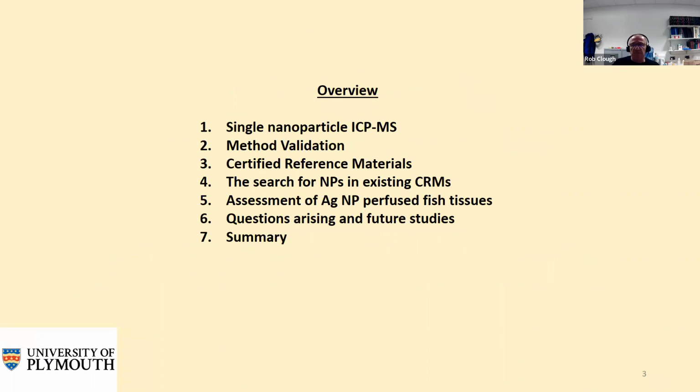So briefly, I'm going to give an overview of single nanoparticle ICP-MS, how it works, what it does, what some of the problems are. And then a brief description of what the steps are needed for method validation, followed by certified reference materials, what they are doing. So I'm going through some of the bits, maybe for some people who aren't necessarily familiar with all these bits, and then get into the real work we've been doing on the search for nanoparticles in existing CRMs, and then looking at whether we can use fish tissues which have been perfused with silver nanoparticle solutions as a substitute for a CRM. Then there's lots of questions that have arisen from this work, and then some future ideas, and then finally summarize where we've been to.